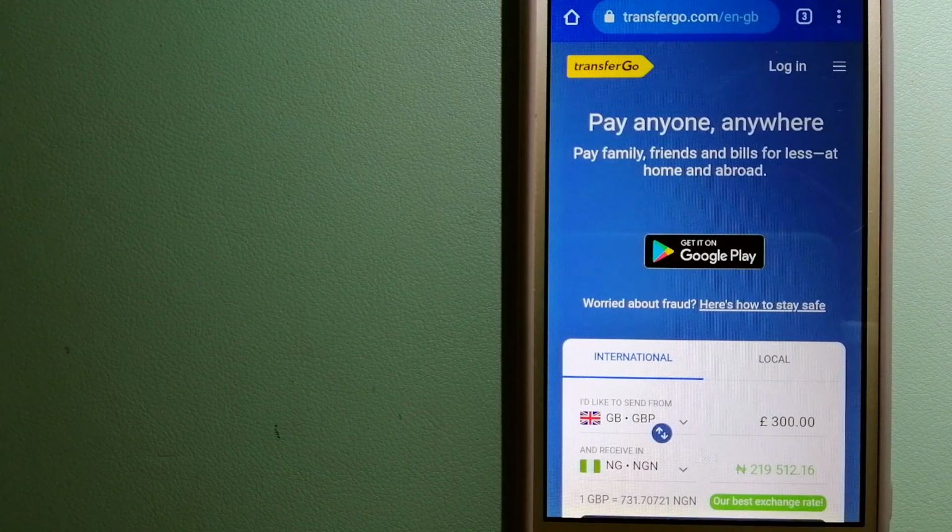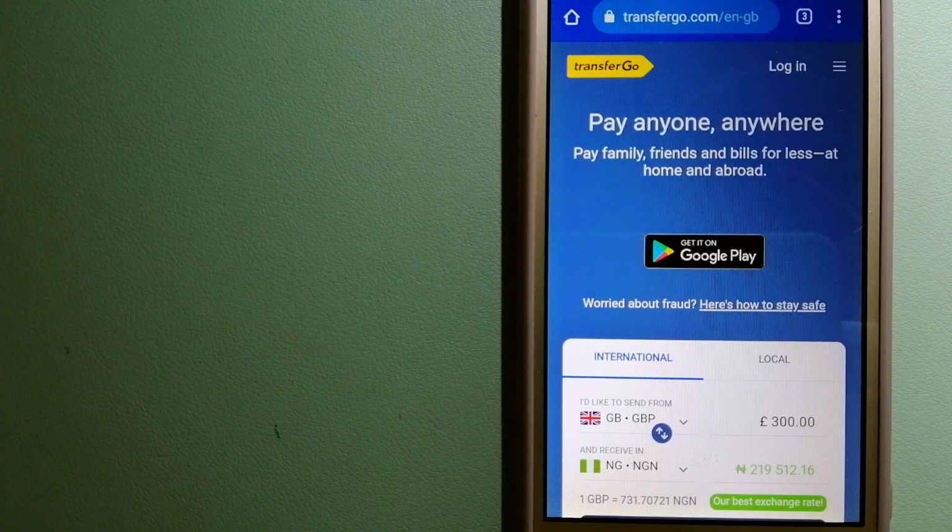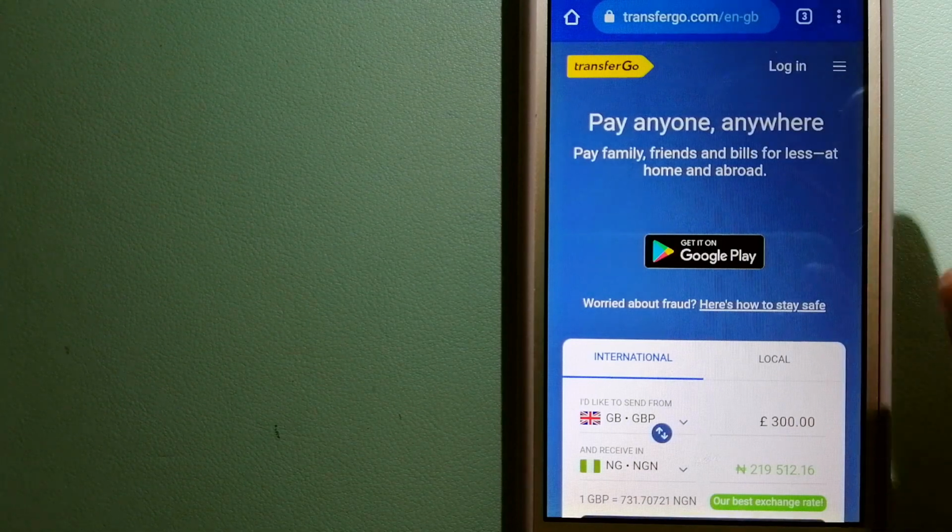Since it removes the cost of international transfers, TransferGo is a fit for businesses to pay their suppliers. They are a company striving to make the world a fairer place for migrants by providing tailored and more affordable financial services that allow their hard-earned money to go further. And for more information on TransferGo, just check the video description.